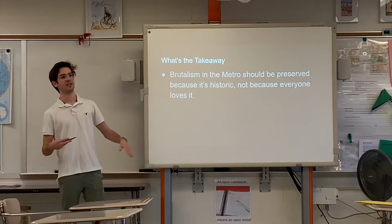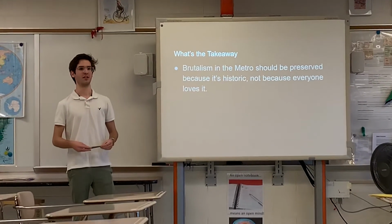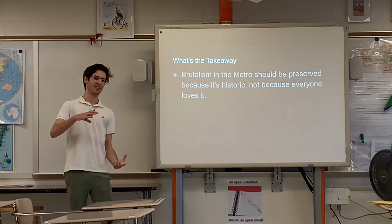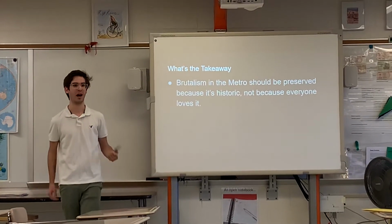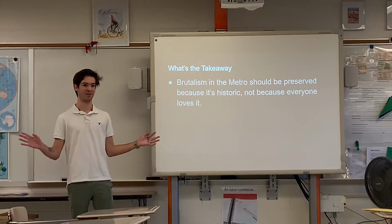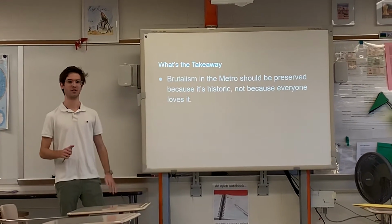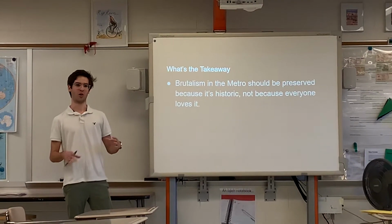So if you're not going to build in the really harsh brutalist style, maybe just keep the pillars as an homage to Harry Weese and the original design. I would say that. Metro and the Transit Authority don't agree. They want to make it totally modern, but I think again that breaks with the original idea of having harmony through all the stations.